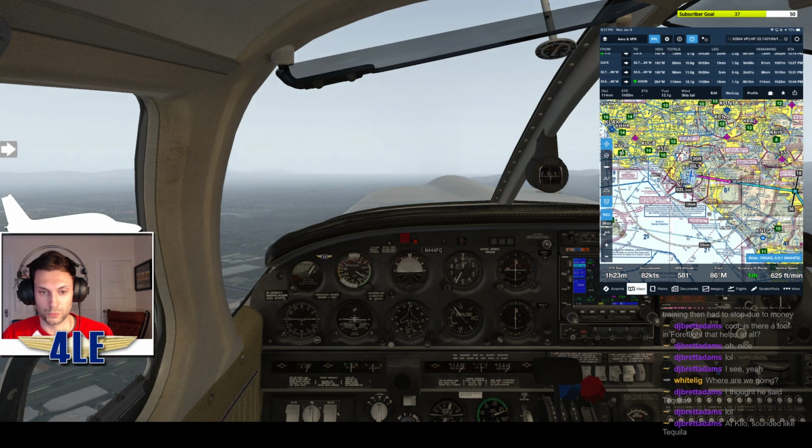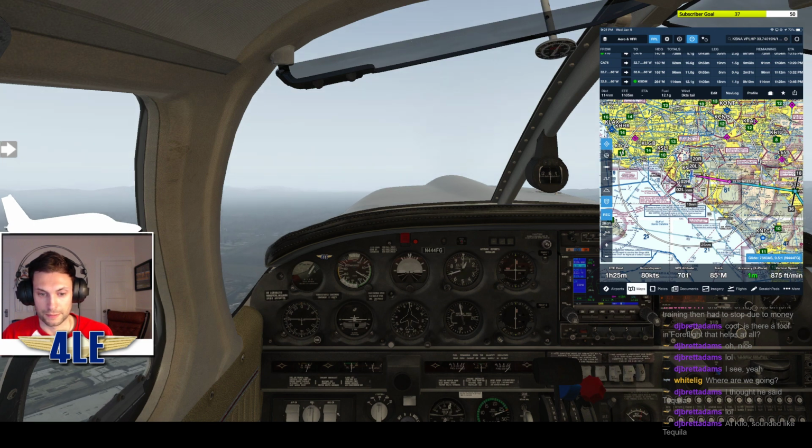Now, the only wrench in this plan could be our altitude restriction. But I think we probably will be on nav before we hit that.